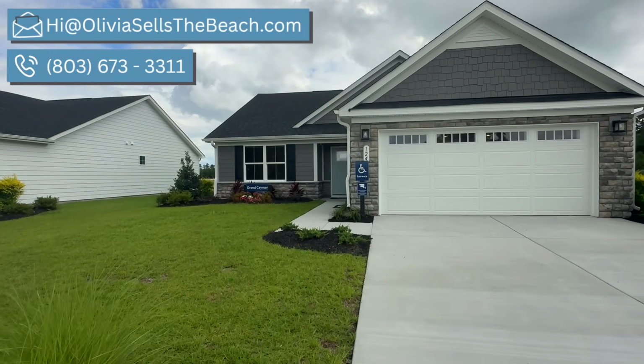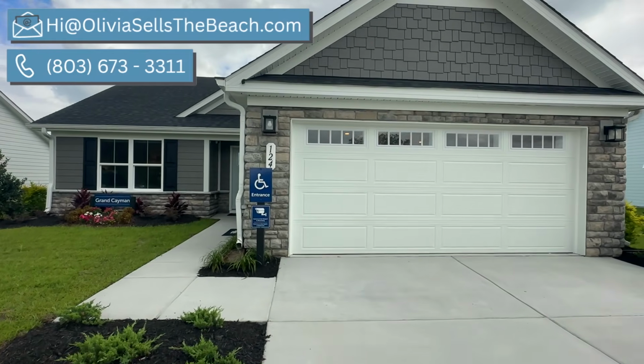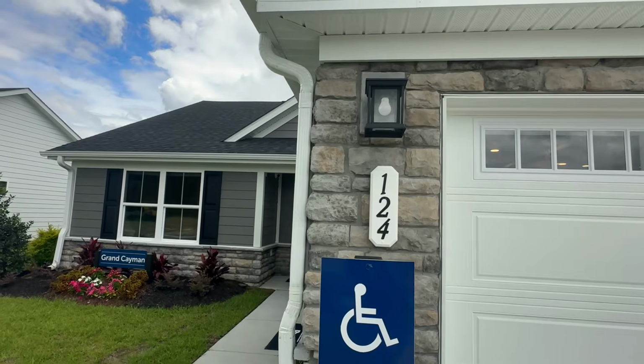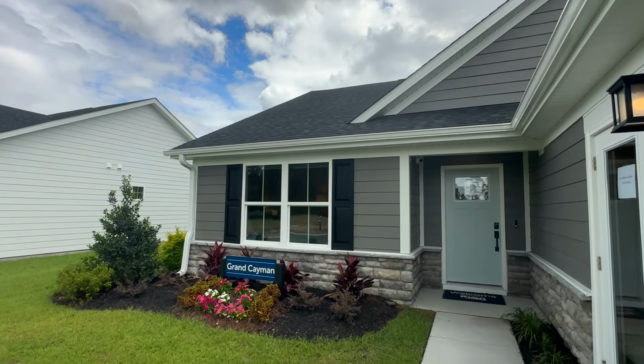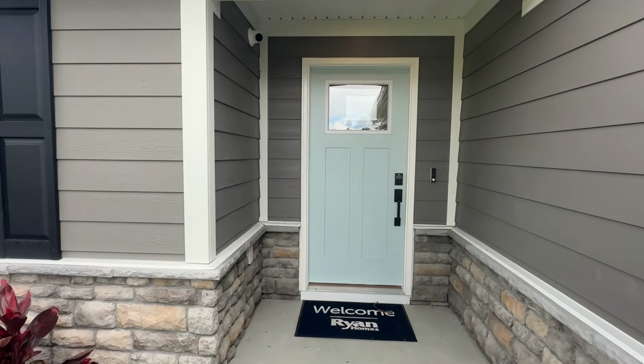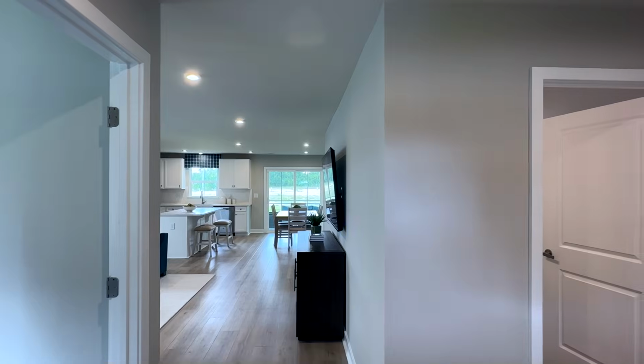So this one is going to be the Grand Cayman floor plan. But what I love about this is even though it's more of their budget-friendly collection, you still get this option here for that beautiful stone accent. So if you're looking for something like that, but maybe a little bit less price point, this could be a really good fit. The front door is inset a little bit, but we'll take a look inside.